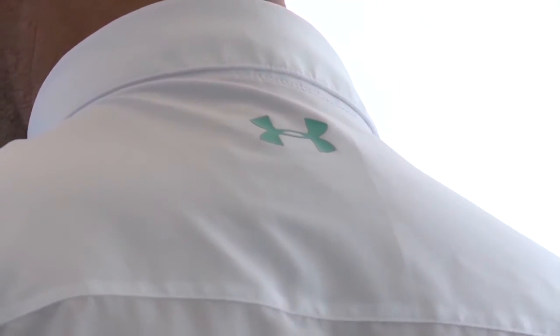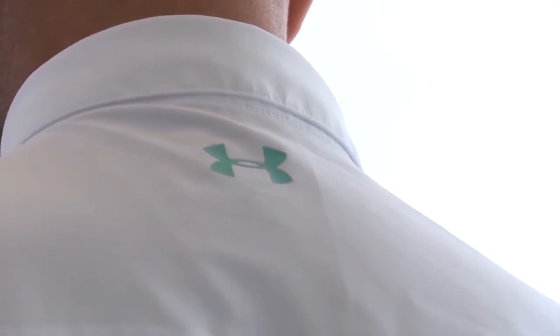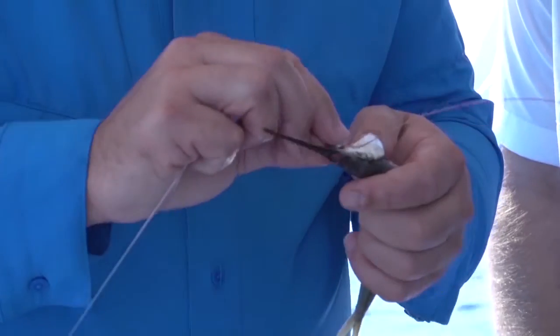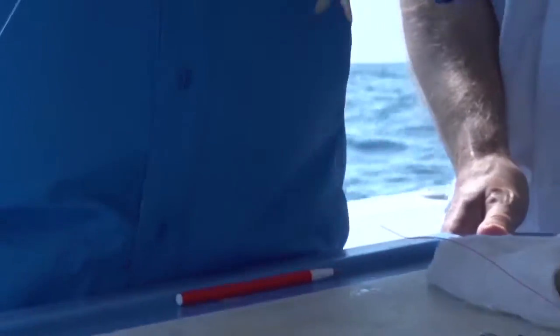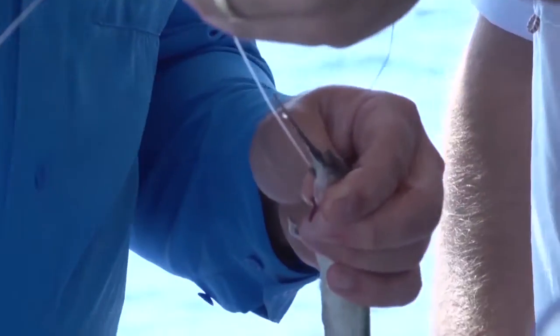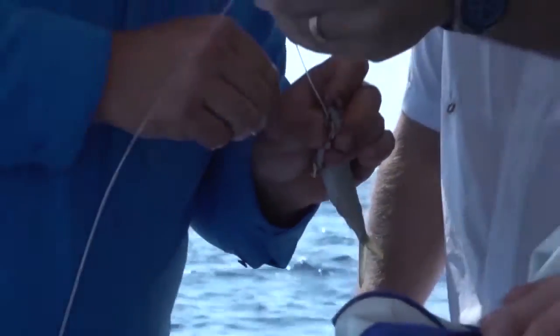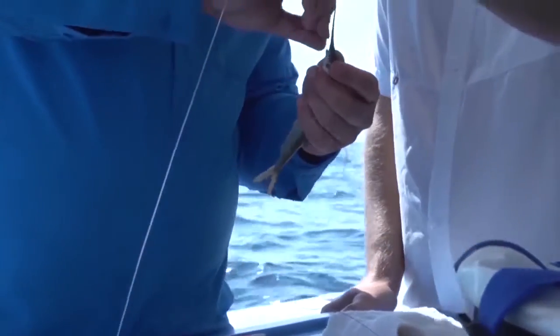Then I go behind that gill plate. Behind that gill plate. Kind of pull it right there good and tight. And right here, I go through the center of the eye.